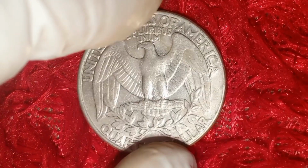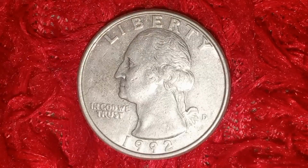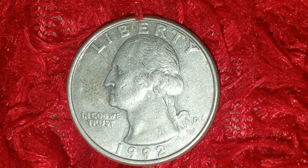The obverse side features a left-facing bust of George Washington, with the word Liberty above it and In God We Trust to the right. The reverse side features the eagle design, with the words United States of America, E Pluribus Unum, and quarter dollar surrounding it.